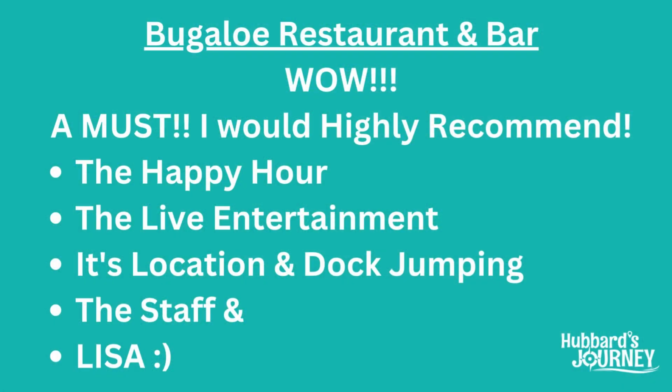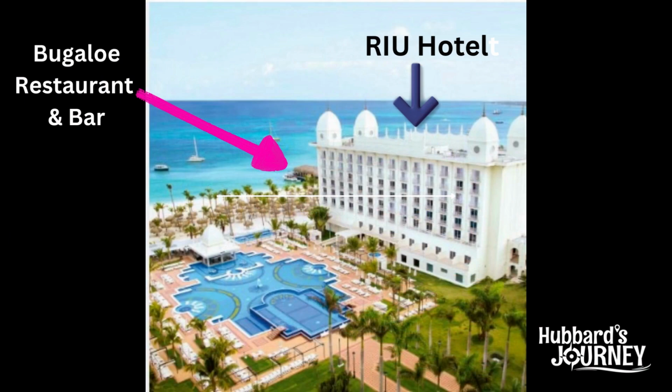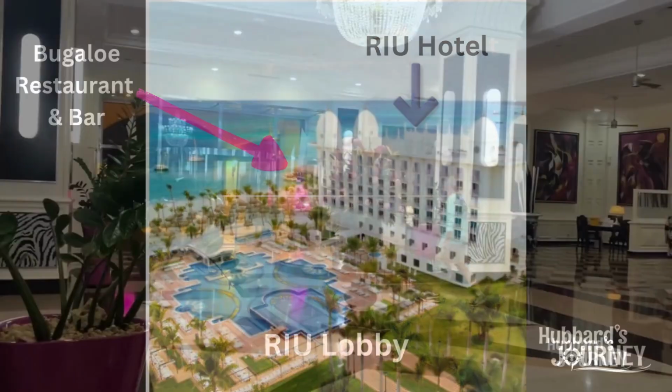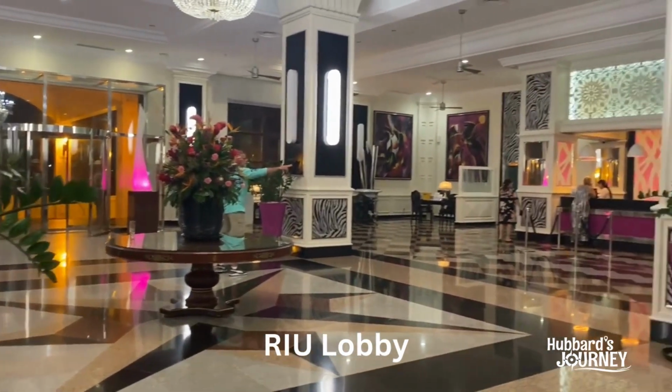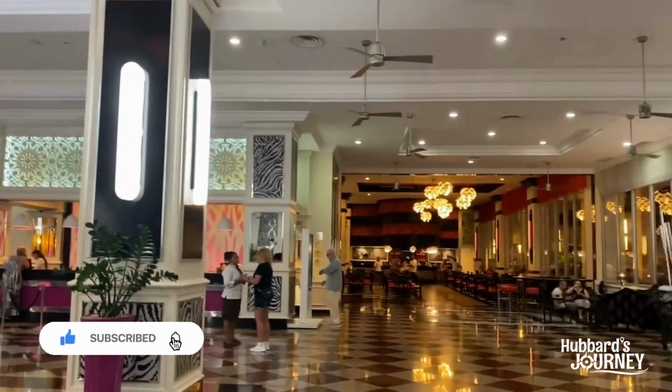Keep in mind, a lot of the stuff in that Palm Beach area is expensive. Looking at the Bugaloe and looking at the beach bar, they're fairly reasonably priced for the area. The Riu Hotel is next door to the Bugaloe Restaurant. Here's a lobby shot, and if you see Gigi in the Riu, tell her I said hi.